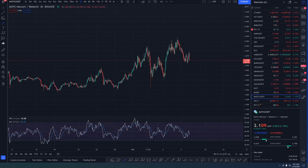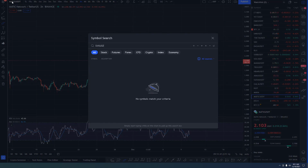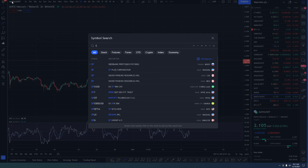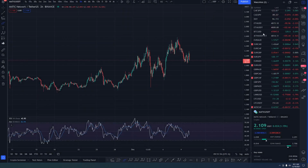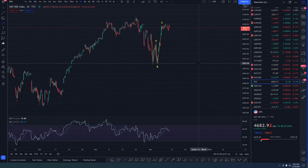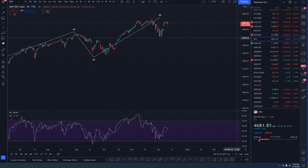Feel free to request any chart you want. I'm here. SPX? SPX. All right. Looks like we finished up here and gonna start heading down. Should fill that gap sometime today or tomorrow, or today or Monday. Down is the trajectory. I like down.